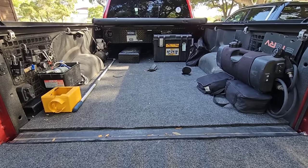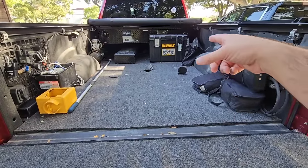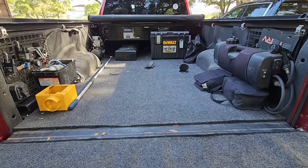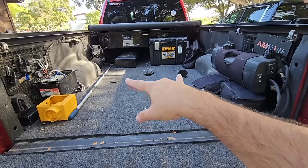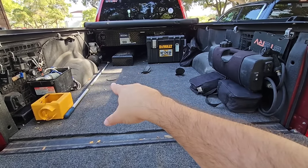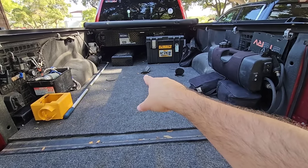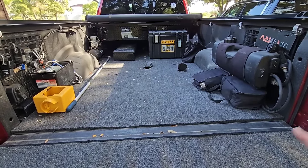Okay, so now here's the bed of my truck. Super messy bed. I got tons of stuff back here. I got a DeWalt toolbox with a bunch of recovery gear inside of it. And then you can see my gooseneck connection as well as my fifth wheel connection. So right here are the four pucks. The back two are covered with the little flaps. And then you can see the goose ball where it drops in right there, or at least the spot for the goose ball. Again, nothing wrong with that.